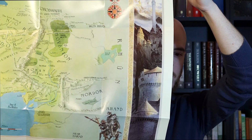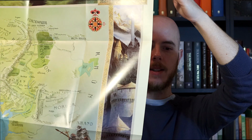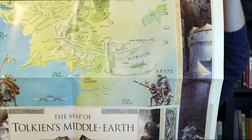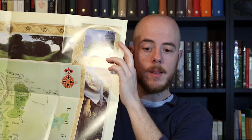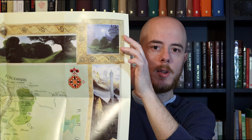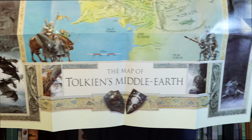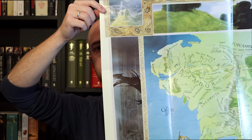So one thing to note is that these are, as I said, massive poster-sized maps. It's also interesting to note that they are in full color and richly illustrated with vignettes and scenes depicting salient moments from the story of the map it's depicting. So for instance, in this case, it's Middle-earth. So we have these vignettes from The Lord of the Rings. Again, all of these illustrations are by John Howe.